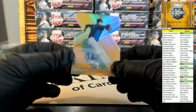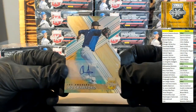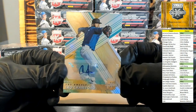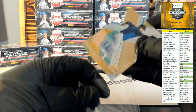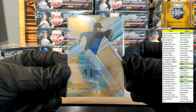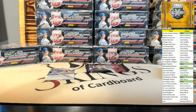/199. Behind that, die cut auto, Leo Crawford, 210, numbered 6/10. I believe he's a Dodger. Chris will let me know if that's not the case. His auto looks a little bit like Aaron Judge's auto. I don't know how you get Leo Crawford out of that auto, but number /10. I learned some of these guys when I sorted the 10 box break we did.